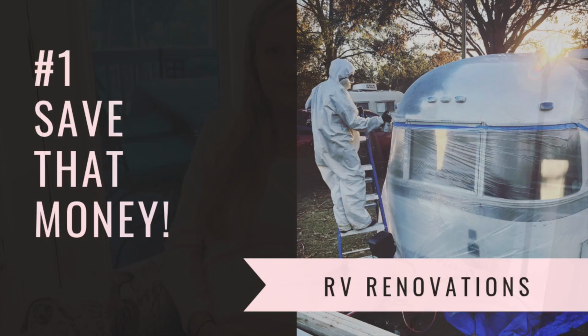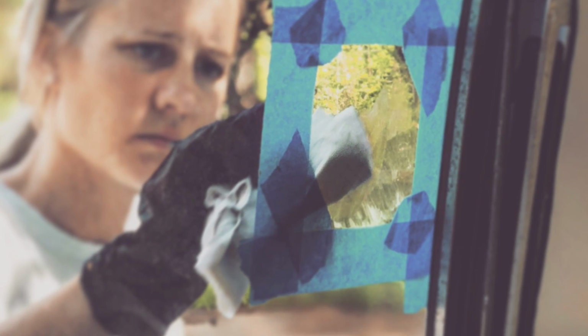So we'll jump right into this list of 10 reasons why you might want to renovate an RV, and they're in no specific order. So number one on the list is it could potentially save you money in the long run. Obviously, there's a lot of factors and variables at play here, such as the size of the renovation you're doing, but it could be considerably less than buying a brand new rig.